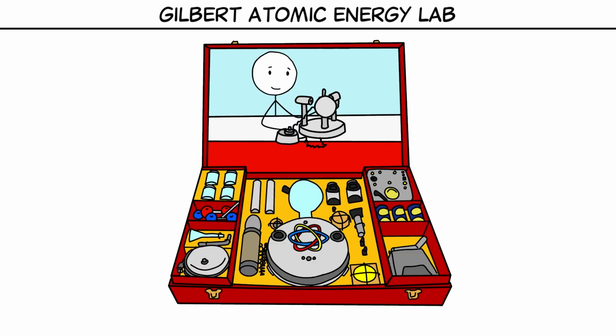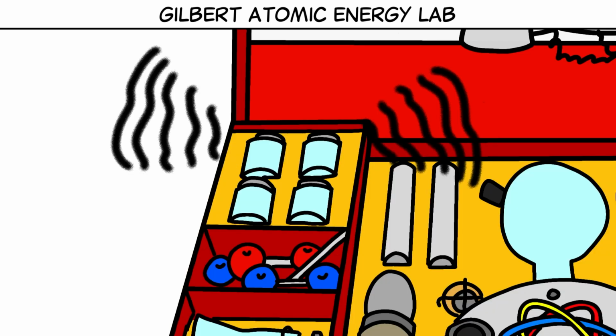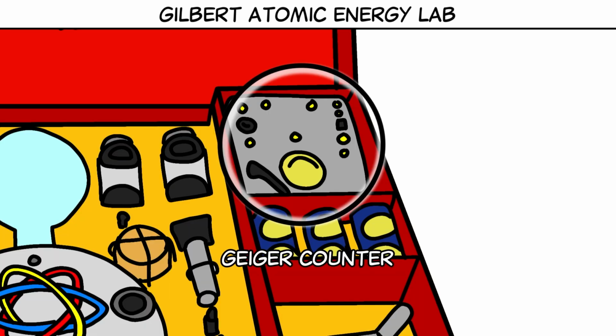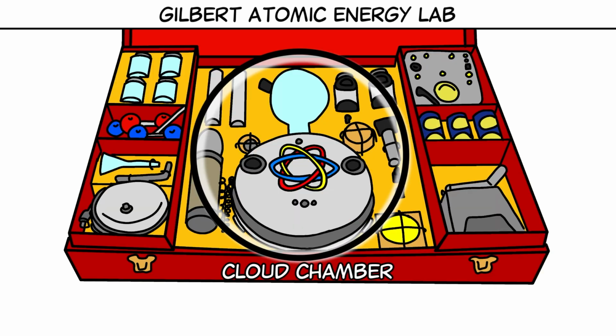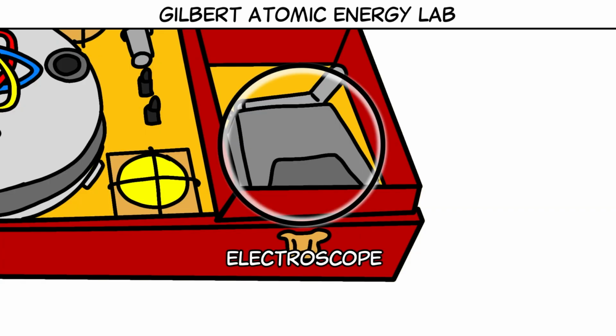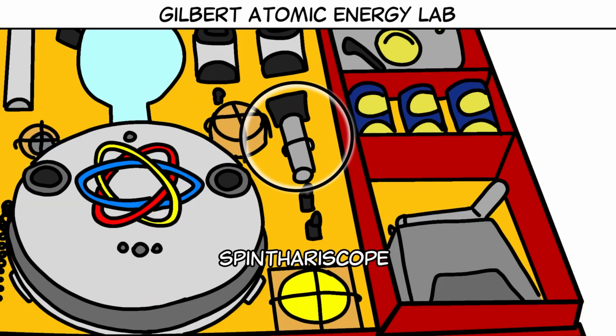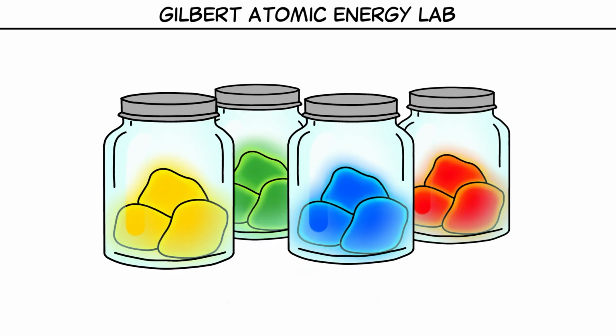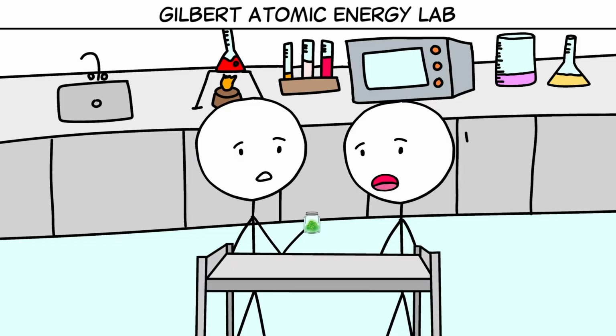Designed to teach children about nuclear physics, the kit included real radioactive materials, making it one of the most dangerous educational toys in history. It came with a Geiger counter to measure radiation, a cloud chamber to observe radioactive decay, an electroscope to detect charged particles, and a spinthariscope to view atomic disintegration. Most concerning, however, were the actual uranium-238 samples and 4 different types of uranium-bearing ore included in the set. Children were encouraged to conduct experiments with these materials, witnessing firsthand the principles of atomic science.